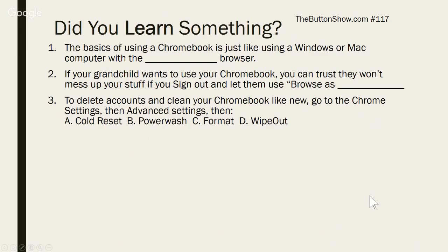To delete accounts and clean your Chromebook like new, go to the Chrome settings, then advanced settings, and then A, cold reset, B, power wash, C, format, or D, wipe out.